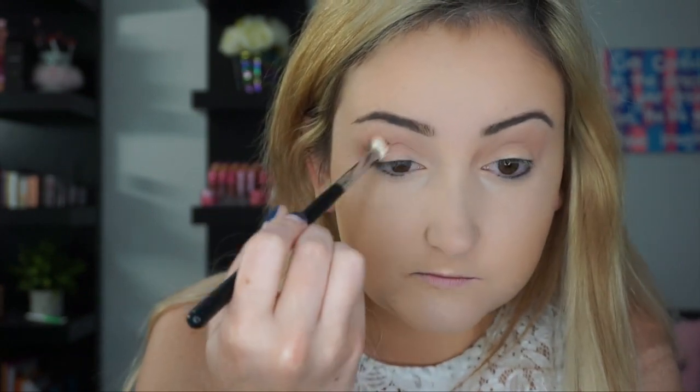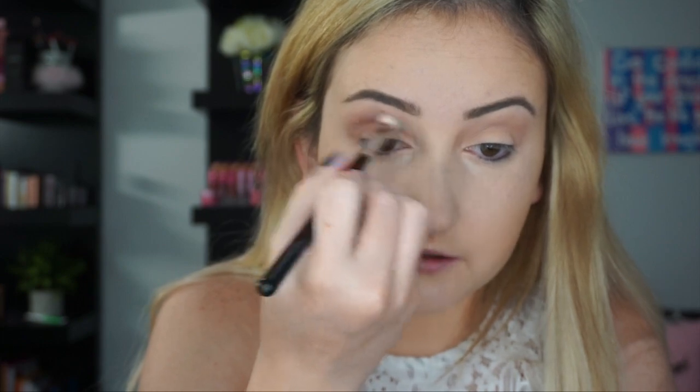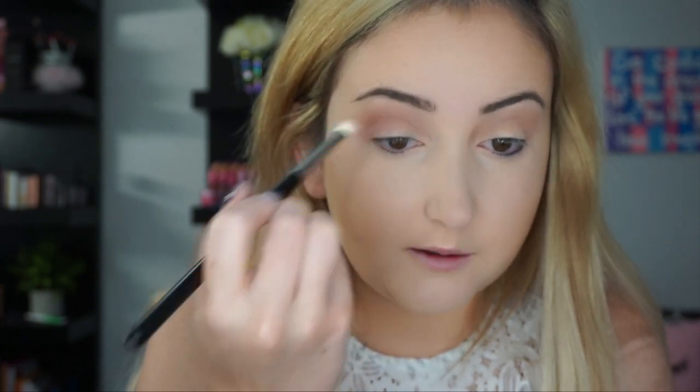Alright, and with this same brush, I'm going to dip into the shade Whimsical. It's the next darker mauve shade down from that one. And I'm gonna pop this in my crease as well. This palette is just so good if you want a wearable purple-toned everyday palette.